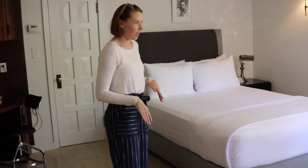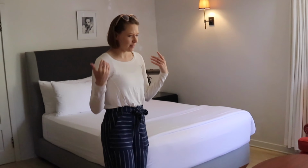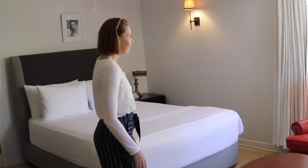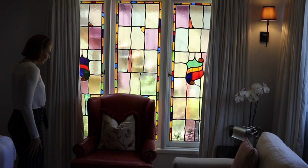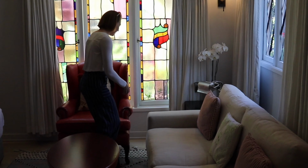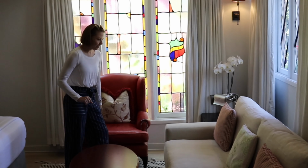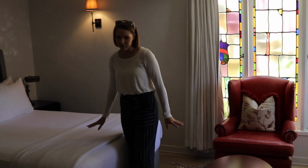But this is their smallest room. The Steve is the smallest. It's their queen room. There's only one of these. Everything else is like king size or bigger. But we have like a pretty good sitting area. We have like these gorgeous stained glass windows. There's like a little mount book down here. I don't know if this opens. Nope, it doesn't open. But this is pretty big. It's got a lot of room.